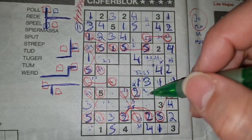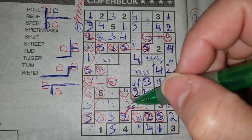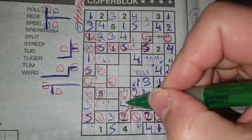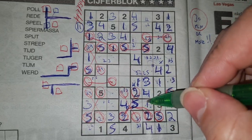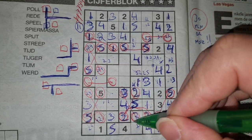So 1 is left in this big square for number 4. These 2 boxes can be 4, so the 4 should be here, because these 2 are reserved for the 1 and the 3. I've eliminated the 5, so the 5 goes there. So the 1 and the 3 are left. We have a 3 there, so this box should be a 1, and that box should be a 3. It is connected with that box, so 3.